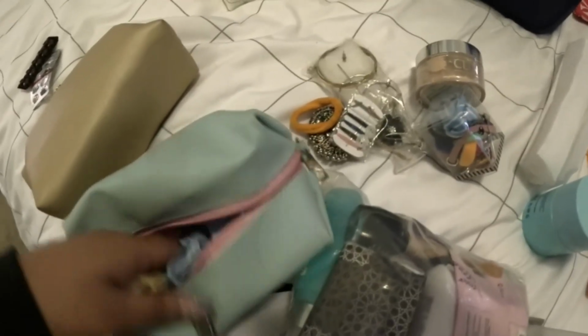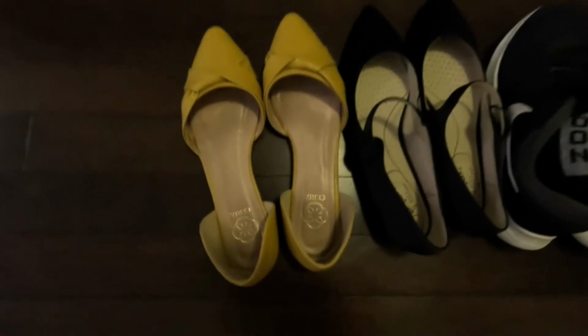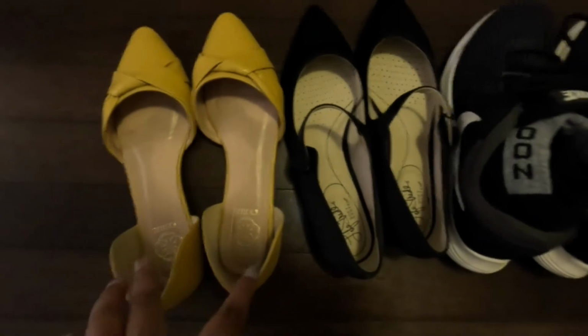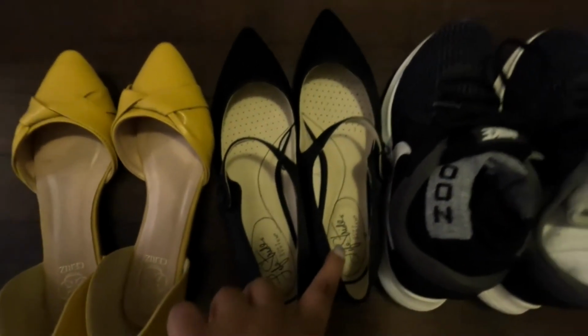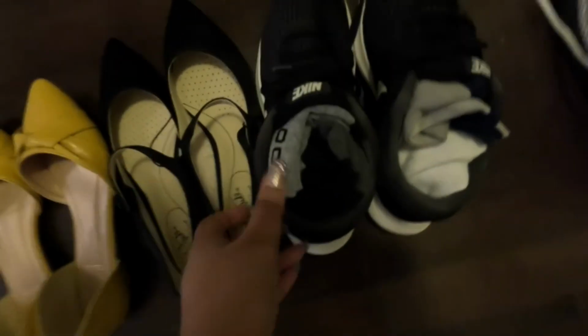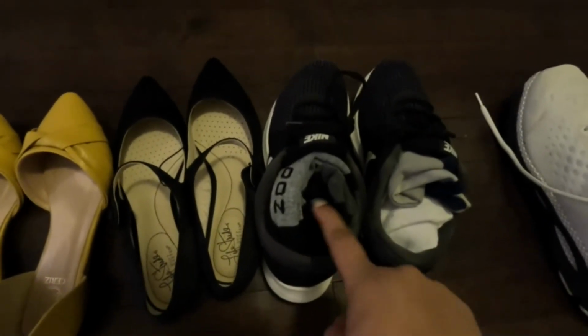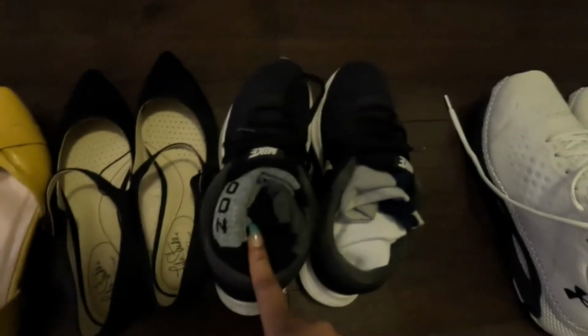I also packed some earrings, very small ones. You can keep it according to your choice. I packed a pair of shoes, one flip flop, and one sandal. And a very small hack I used here was stuffing some socks and some undergarments in the shoes, so it saved some space here.